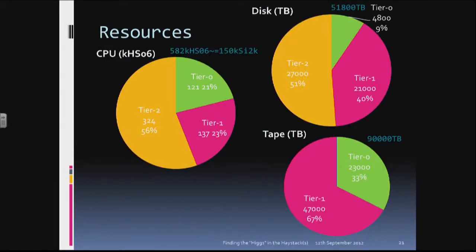And so the resources that we have across this entire WLCG infrastructure are this, by the end of this year. We measure CPU performance in kHS06, and this is just a benchmark that's meant to follow our applications better than the more traditional SpecInt. But that's where it works out to roughly in kilo SpecInt2K. And we have about 50 petabytes of disk and 90 petabytes of tape. And as I said, there's no tape at tier 2s, but the tier 2s make up more than half of the rest of the resources. And this is where the vast majority of users run. And there are about 50 tier 2s in CMS.